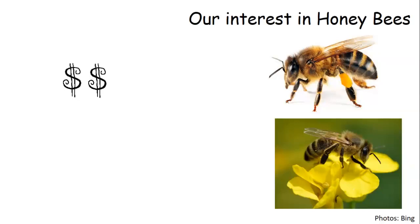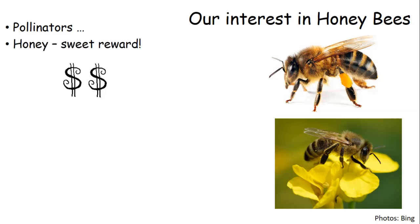What's our interest in honeybees? They are pollinators. And you very well know that they carry pollen from one plant to the next. Picture of a bee over there carrying pollen on its hind leg. But beyond that, the hairs that you see on that bee have a charge that attracts pollen particles. And when it moves from flower to flower, it pollinates passively without even realizing it's doing it. So they're valuable pollinators. And yes, we wouldn't have almonds if we didn't have bees, and many other crops. And we'll talk about that in a second.